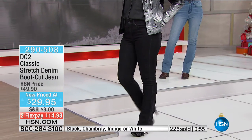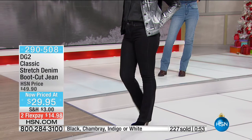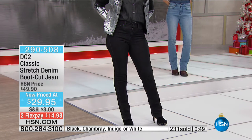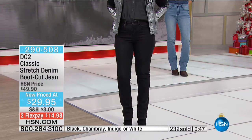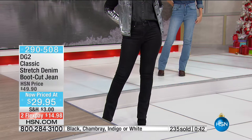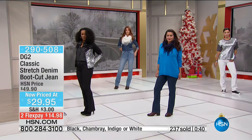There's no question. This is the classic, again, 5 pockets, so you have that classic fit, mid-rise, slim through the knee. It's younger, a little more hip, and we would love to hear from you. This is your opportunity. As you're shopping tonight, we'll pop up the talk line, share your testimonials.